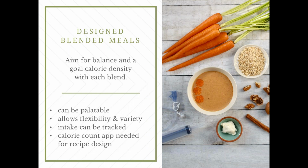There are also what I call design blended meals, which are recipes with ingredients that have been selected to achieve a known volume and nutrient content. This approach is an evolution of the plate method. It involves some basic nutrition knowledge and a calorie counting app, but it can ensure nutritional adequacy. So you'd want to tell your patients or their caregivers to aim for a certain number of calories per milliliter in their homemade blends. This can help to track intake and make sure calorie goals are met.